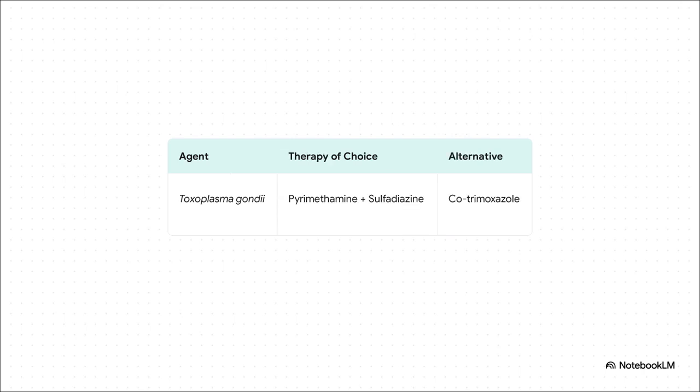Now, for toxoplasmosis, we have to completely switch gears, moving away from antivirals and into antiparasitic drugs. The gold standard here is a classic 1-2 punch, a combination of pyrimethamine and sulfadiazine. And if that's not an option, a common alternative is high-dose cotrimoxazole, which is nice because it gives you the flexibility of either IV or oral administration.